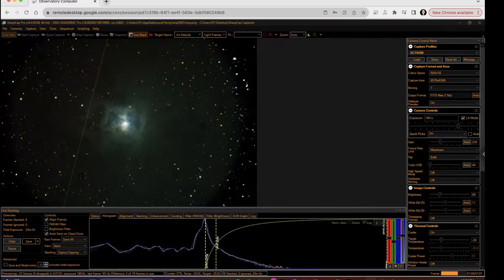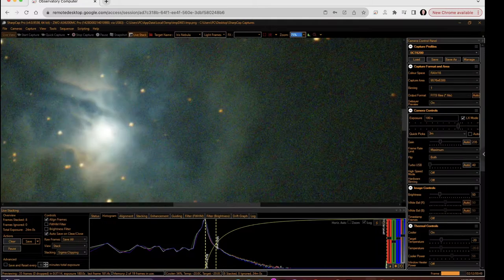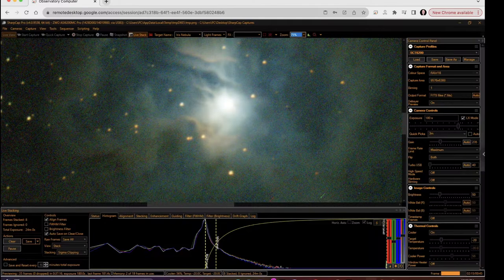This is SharpCap that we're using, and I'm doing some live stacking. I've got eight images so far. And we're getting some really nice detail in this nebula. So you see the waves in here, the waves of plasma here in the nebula. Stars are looking relatively round. They're just a hair off in a little oval, and we still have quite a bit of noise in the background of the image.